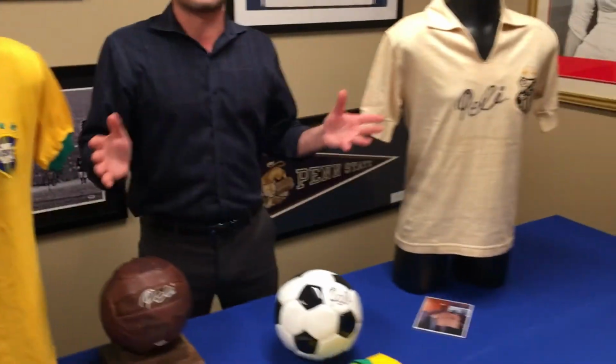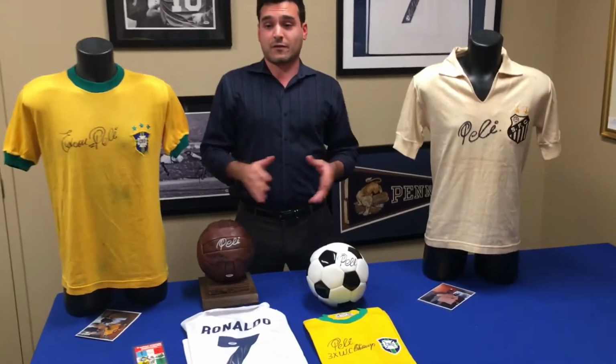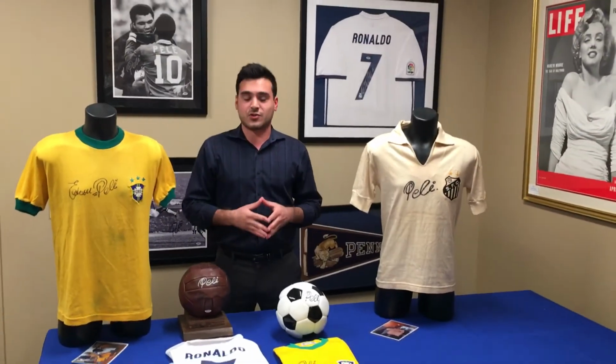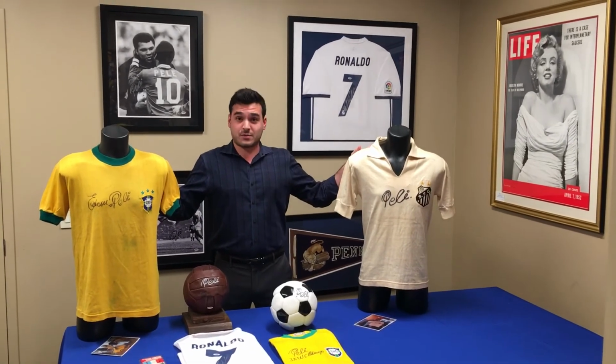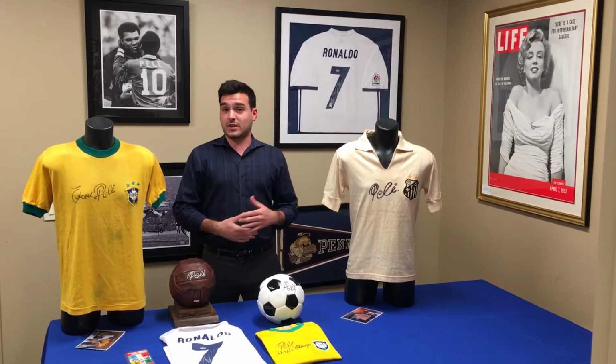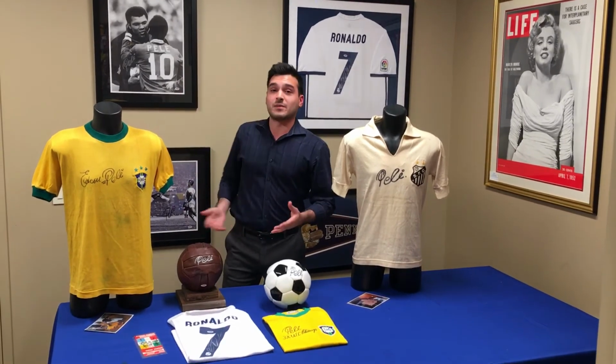We always love getting in Pele pieces and talking about him as the greatest of all time. It's perfect right now for the World Cup, especially with Brazil doing pretty strong. So again, we always have high-grade investment pieces like this, or if you're looking for a gift or something a little bit more affordable, we have some of these pieces.